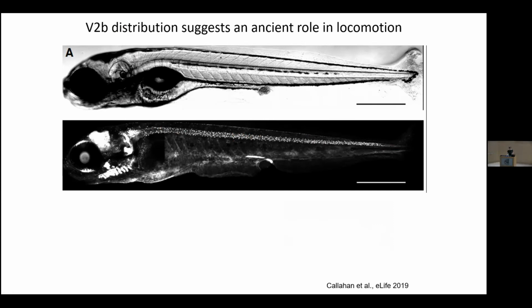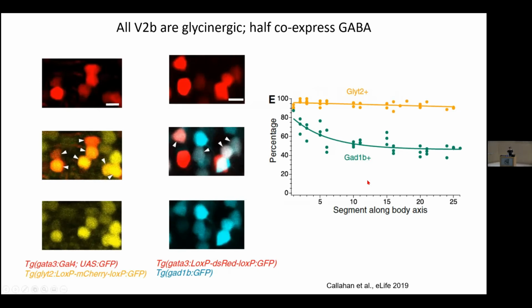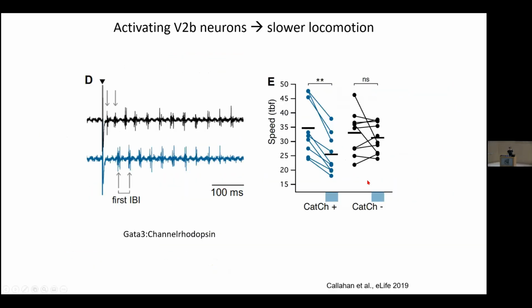So we decided to ask what their anatomy was and what they might be good for, and try to see what we could understand about the relationship of V1 and V2B inhibition. So V2B neurons, here's a soma here, and you can see its axon descending. As you will probably notice here, right, the V1s all had ascending axons, the V2Bs have descending axons. I'll give this characterization of subtypes of V2Bs. Then we decided to manipulate them relative to behavior. And we did this in a couple of different ways.